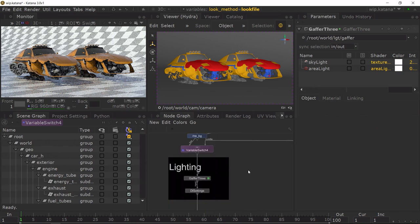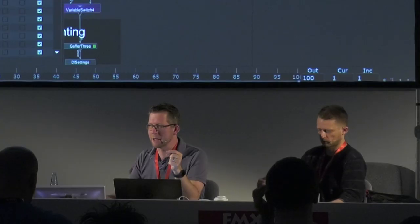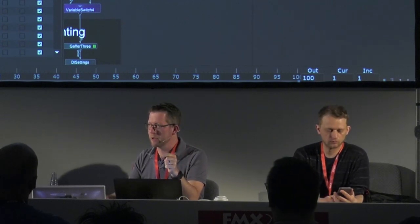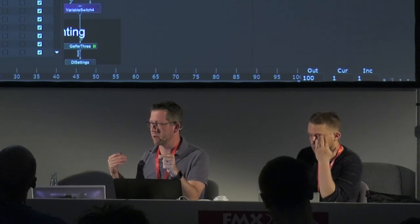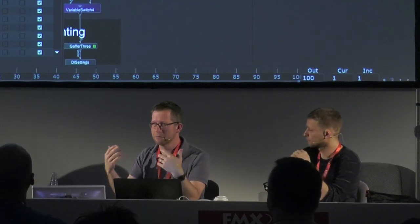Wonderful thing about Katana, you can now even add nodes and start making variations. So think about this. You make an asset that gets used 1,000 times in a scene. The art director asks you for 1 out of 1,000 to make a tweak. You can do it. But because it's procedural, because it's hierarchical, if he then changes his mind across all 1,000, you can go back to the source, update the look file, and move on.